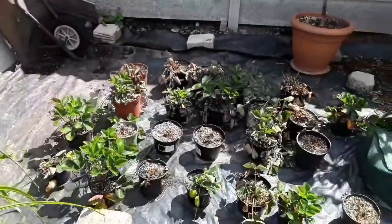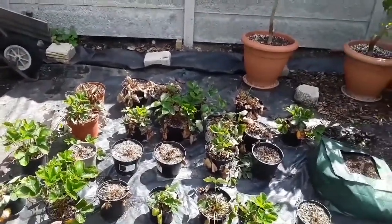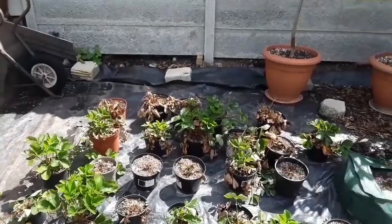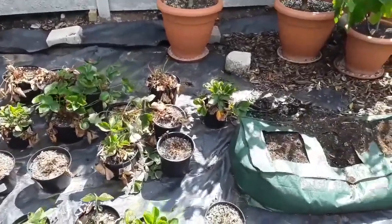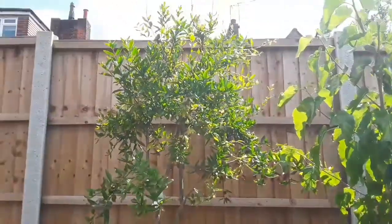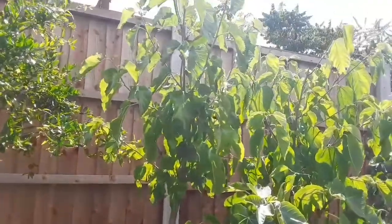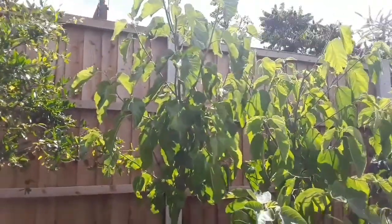I'll dust over my strawberries, a bit embarrassing, I haven't really been looking after them. I've lost several from overwatering, but in actual fact they're sending out so many runners, I'll soon have those replaced. At the back here, I've got my pomegranate Molar d'Elche. Next to it, still with a few fruits on it, my mulberry Moldova pink.